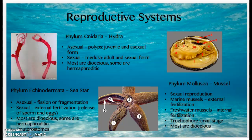Hi, Professor. This is Catherine Vu, and I'm going to be presenting on the reproductive systems of the phyla Cnidaria, Echinodermata, and Mollusca. So, cnidarians have two body forms, which are polyp and medusa, and these often occur within the life cycle of a single cnidarian.